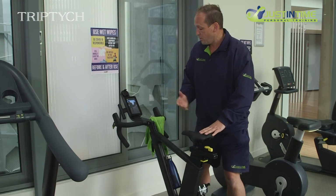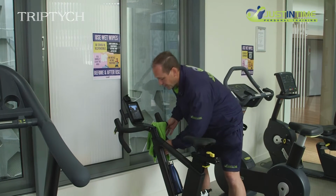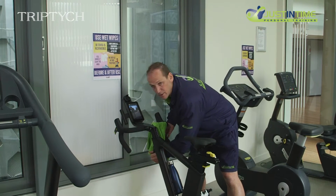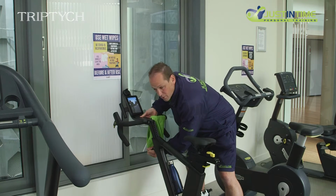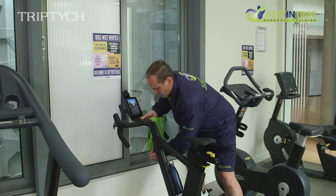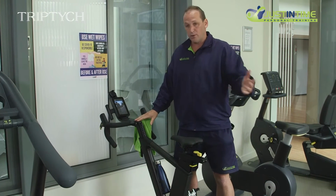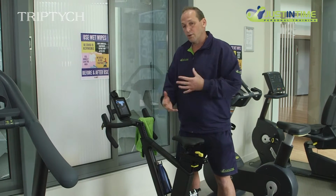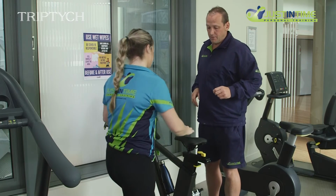Once that's locked in, we also have the opportunity to put the handlebars up or down as well. So for that part, we're going to get this little lever here at the front, lift it there, lift this up or down. Once we get to where we want to, we lock it in. Now we're going to get Courtney to come on over and work through the rest of the machinations of this bike. So Courtney will have a seat.